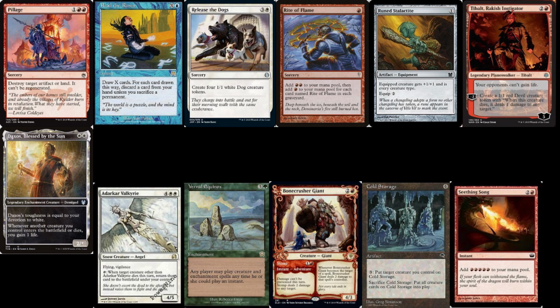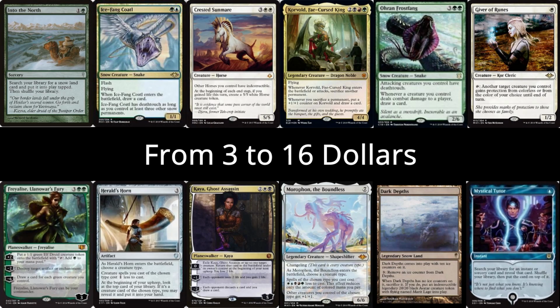Then you've got your dollars and above, just starting off at the bottom of the screen. So you've got your Bone Crusher Giant, which at least is a half decent card. Adakar Valkyrie, I actually tried using that in a deck a couple of times and it just never did what I wanted it to do. At least it's a snow creature. And then we're going up to some decent value now. Into the North, which is obviously a very good card if you're going to be playing Snowlands.